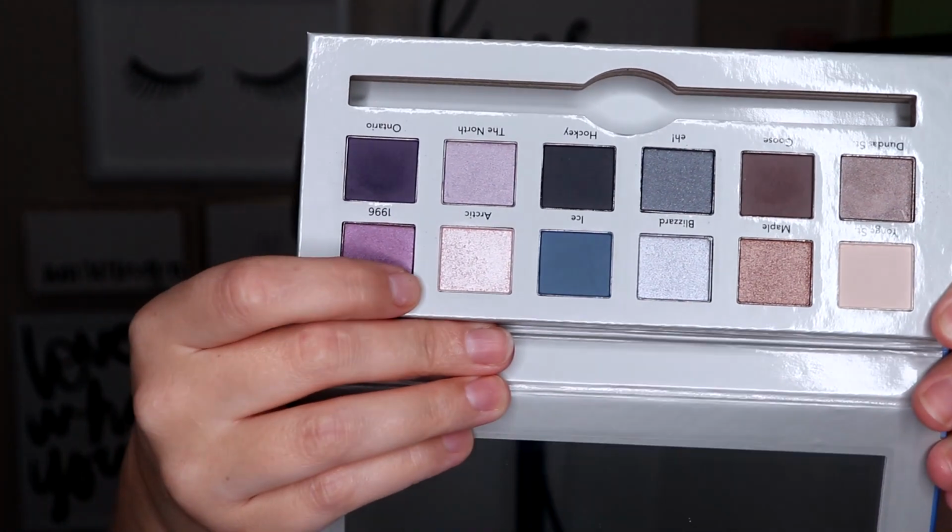Alright, now the one I've been super excited about, Arctic. And I'm just going with my finger, and I'm putting that on the lid. Oh my goodness, that is so pretty and so pigmented. That is so pretty. I am going to go back in with some more 1996. Put that in the middle.